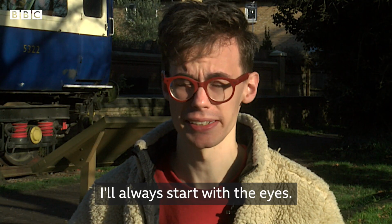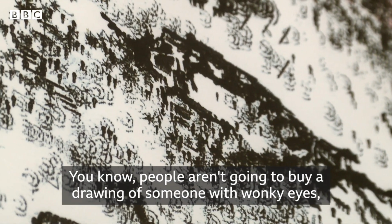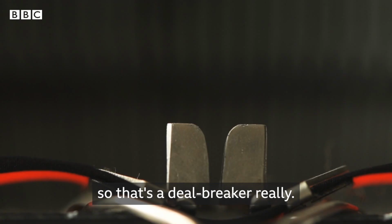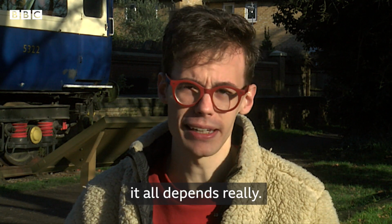I'll always start with the eyes. They're the most difficult part of the drawing to get right. You know, people aren't going to buy a drawing of someone with wonky eyes, so that's a deal breaker really. And then if it's a landscape, you know, it all depends really.